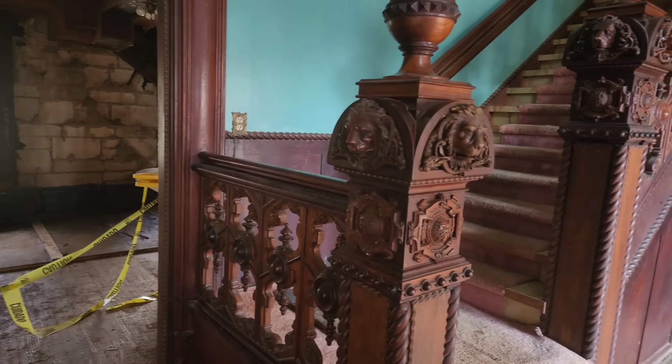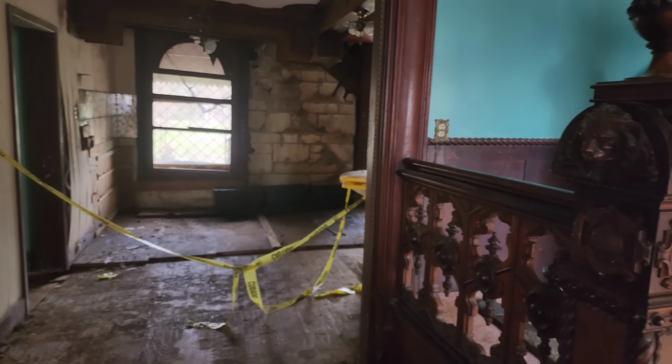Old buildings have character, right? But this place, it's developed a personality. It's truly a one-off. Problems, a lot of problems. Problems can be fixed, I think.